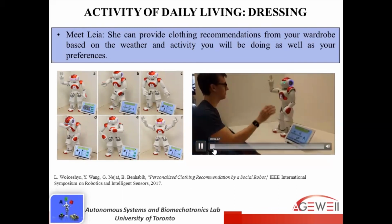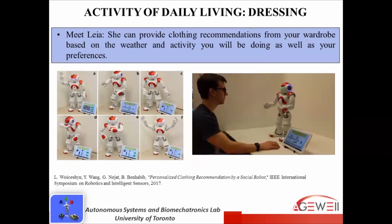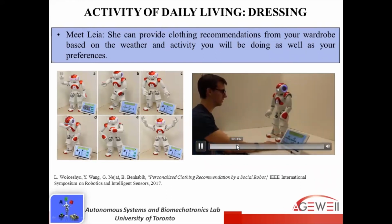So this is our Leia robot. She's a little desktop robot, and she displays facial expressions just by changing the colors around her eyes. We developed an app again for this robot that can go through with the user so that the robot could help choose what you should wear for that activity. There's a touch screen right beside the robot. The robot prompts the user and can recommend different types of clothing based on the activity you want to do. So you can see the expressions of the robot and the motions of the robot.